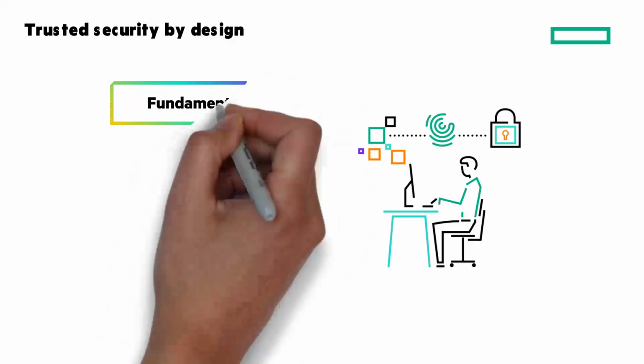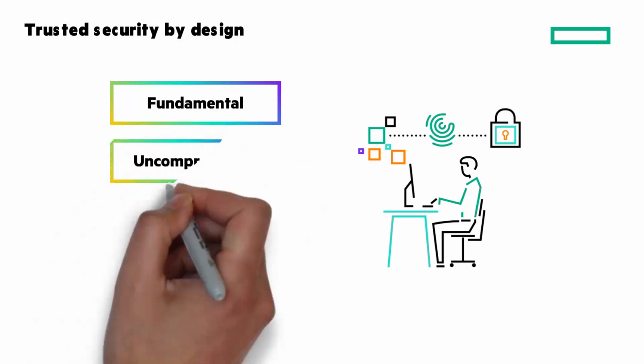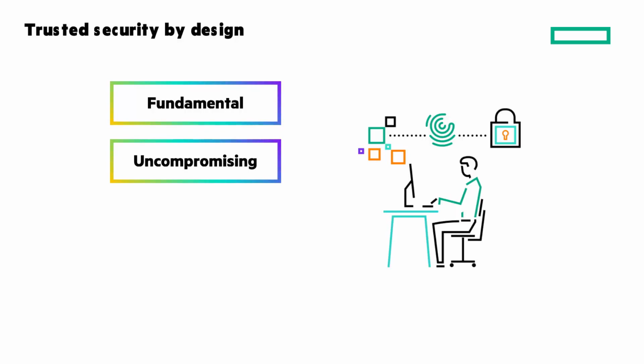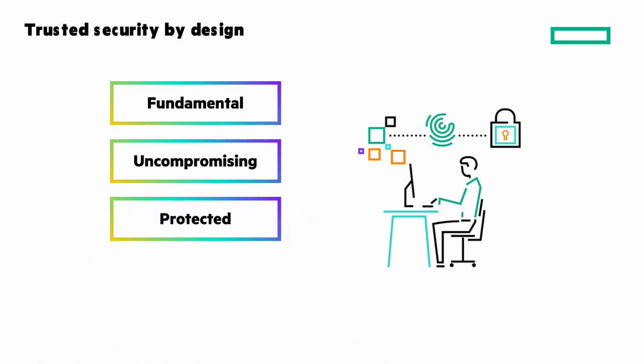HPE ProLiant servers are engineered with a fundamental security approach, underpinned by HPE iLO, to defend against increasingly complex threats through an uncompromising focus to deliver constant security advancements. Protect your infrastructure, workloads, and data from threats to hardware and risks from third-party software, and deploy with confidence and have peace of mind against security threats.